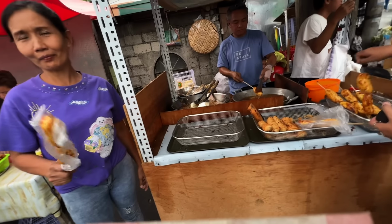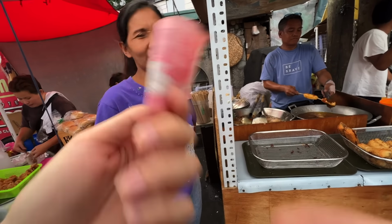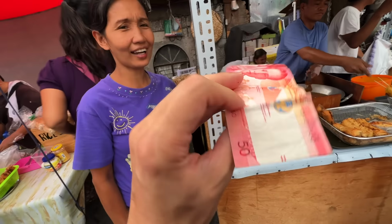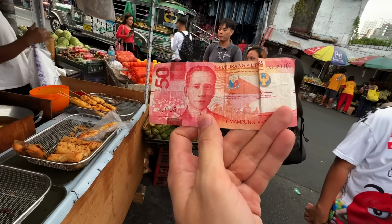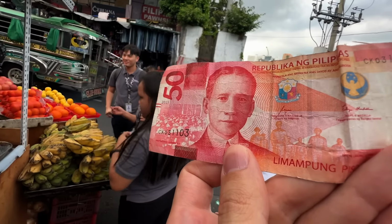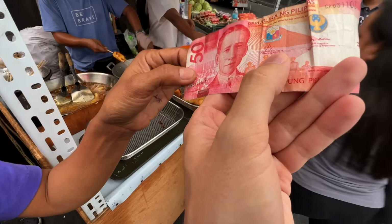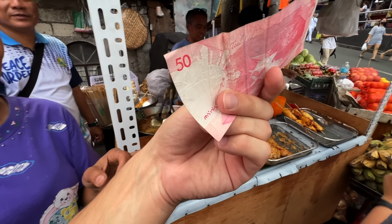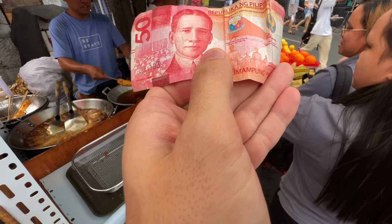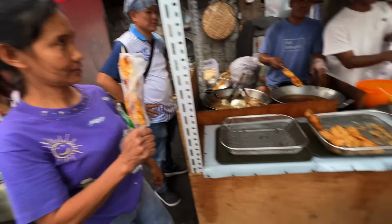I want dollar. You have dollar? No. I have peso. Philippine money? You don't like Philippine money? I want Philippine money, ganda, no? Very ganda, no? Maganda. Who is this guy? You know who he is or you don't know? Aguinaldo? It says Ferdinand R. Marcos. Oh, Marcos. This was Marcos? Ferdinand Marcos. Oh, wow. His son is running. Now his son is president, right? Yes.